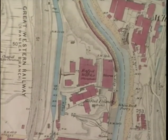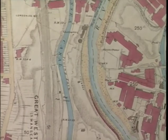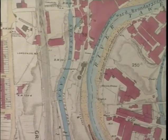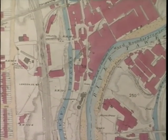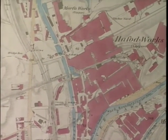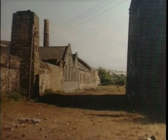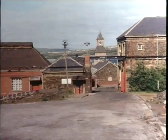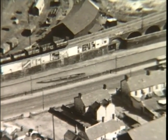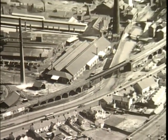This old ordnance survey map shows the proximity of the canal to the River Tawy. Industries grew along the canal, like the Havod and Morva copper works, with their own canal docks inside the works. Sadly, the Havod works closed in the late 70s, although parts of the Morva works have been listed as ancient monuments.